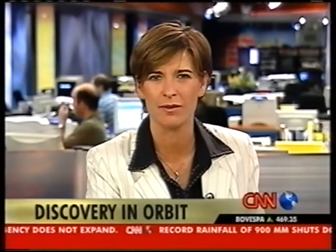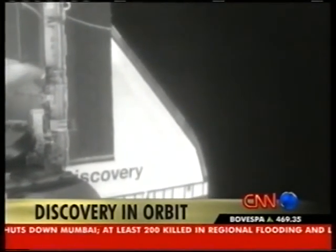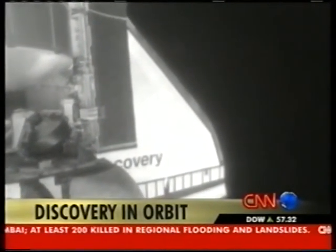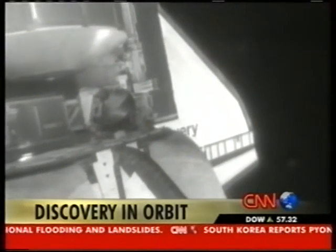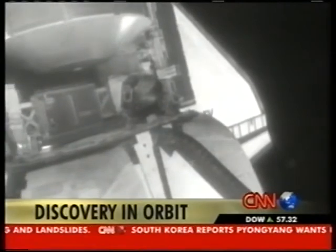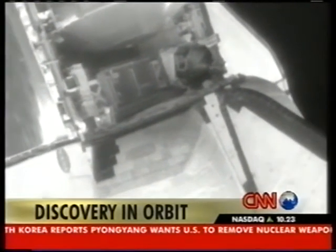NASA officials say so far it doesn't appear that a chipped tile on the Space Shuttle Discovery is a serious problem. Engineers haven't decided whether to ask NASA to use new lasers and cameras to examine the belly of the shuttle to gather more data on the tile that chipped off during launch on Tuesday. Astronauts were already scheduled to use the equipment to take a close look at the shuttle's wings and nose.